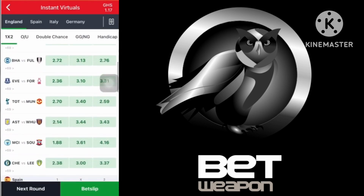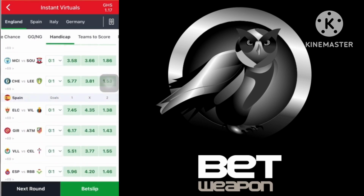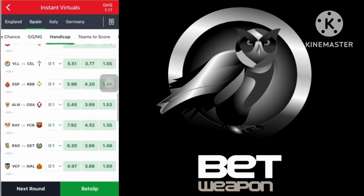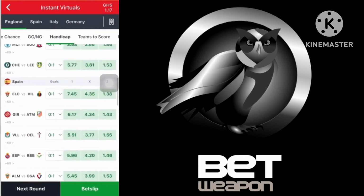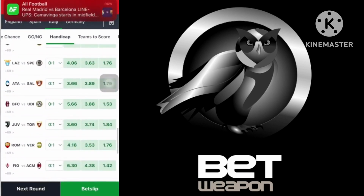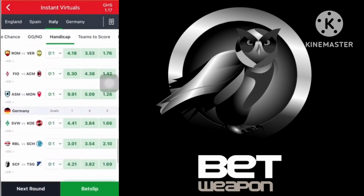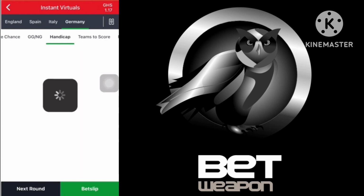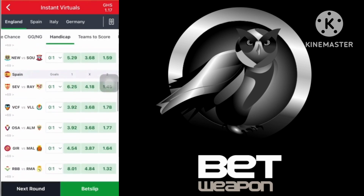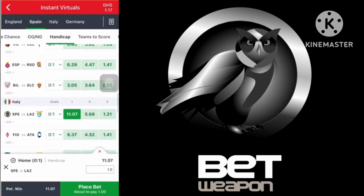First of all, you go to handicap. When you go to handicap, as I've been saying, England is not part. So it's from Spain, Italy to Germany. When you go to handicap, you look for odds that range from 10 going. We have 9.91. So let's look for odds that range from 10 going. You have to be patient, as I've been saying, if you want to win. Yes, we have 11 odds.